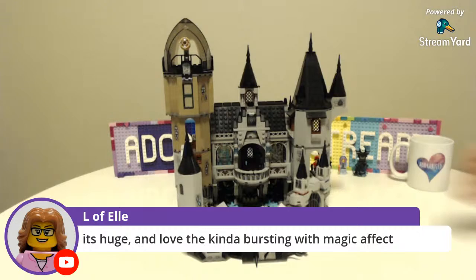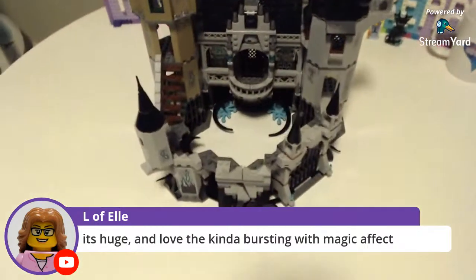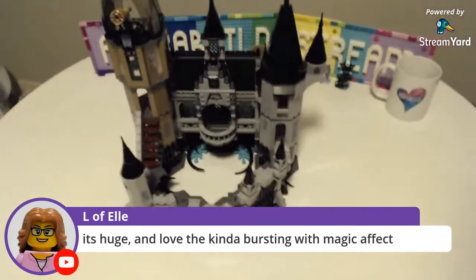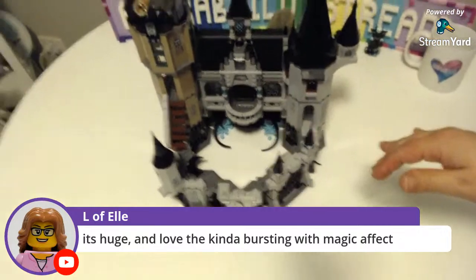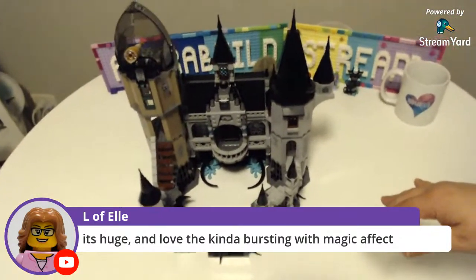I agree. It is kind of bursting with magic a bit as well. Here, I'll try and see if I can move this camera around a bit so that you can probably see some of my furniture. So that's the footprint going on. And you can see that there's still quite a big space in the middle. There you go.